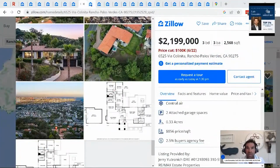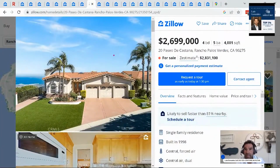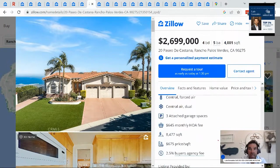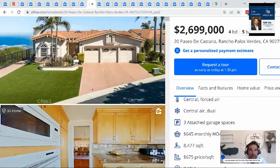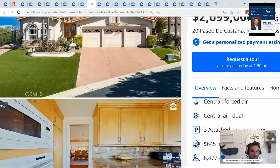Let's go to 20 Paseo de Castaña, Rancho Palos Verdes, 4,000 square feet at 2.699. This 4-bedroom, 5-bath, built in 1998. This is just under an 8,500 square foot lot. This is at 675 a square foot. Do keep in mind that this property sits high, and it's at $645 a month in association for 20 Paseo.